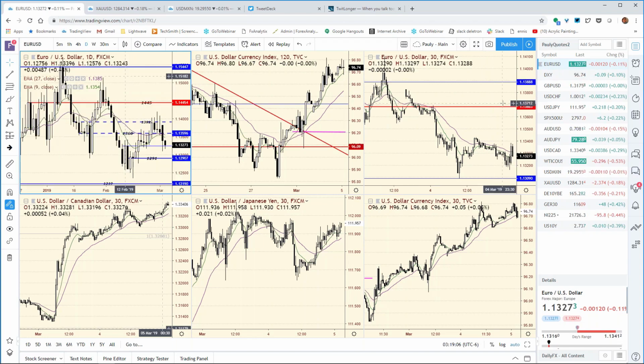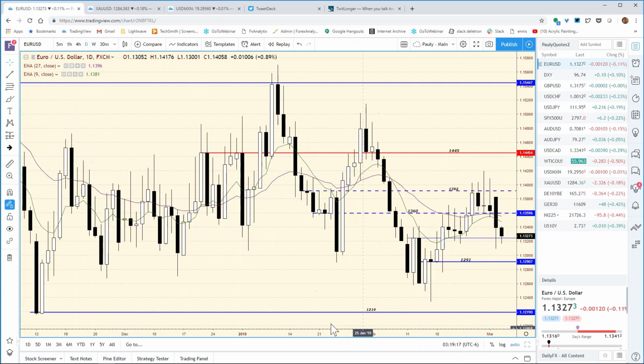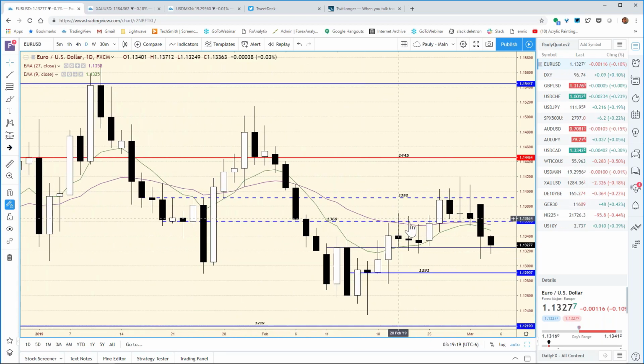We did take that dip down to the 1309 area here. But we did say that if we got a close below 1360, you can see how last week we just couldn't take out this 1392, and you can see the significance of 1360. Once we got above it, it looked like blue skies ahead, but the euro faltered again. So we got that close below 1360. That points to a move down to 1291, and that's where we're going to have our support for right now, 1291.